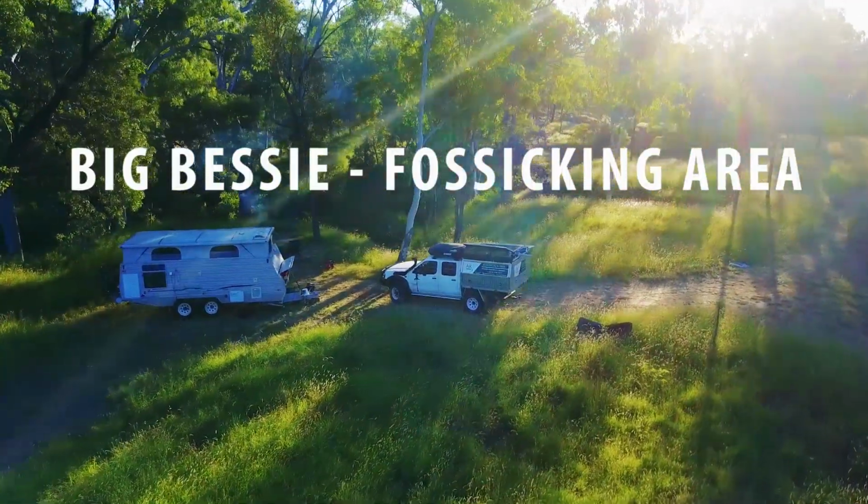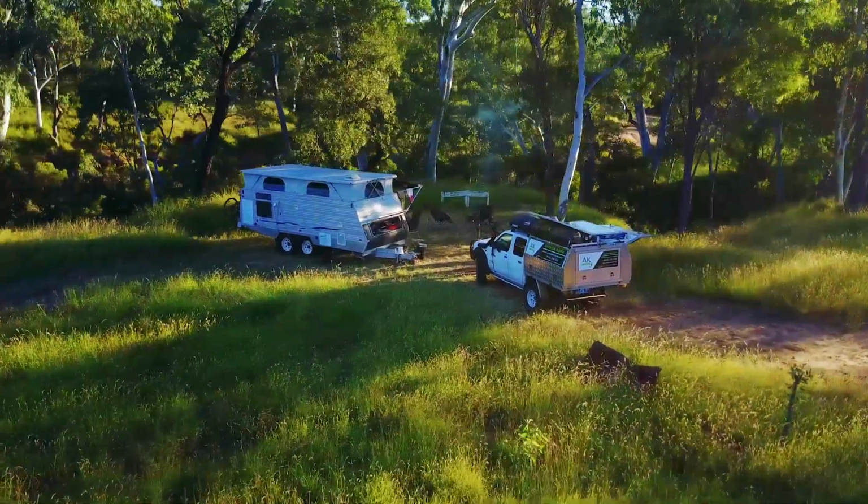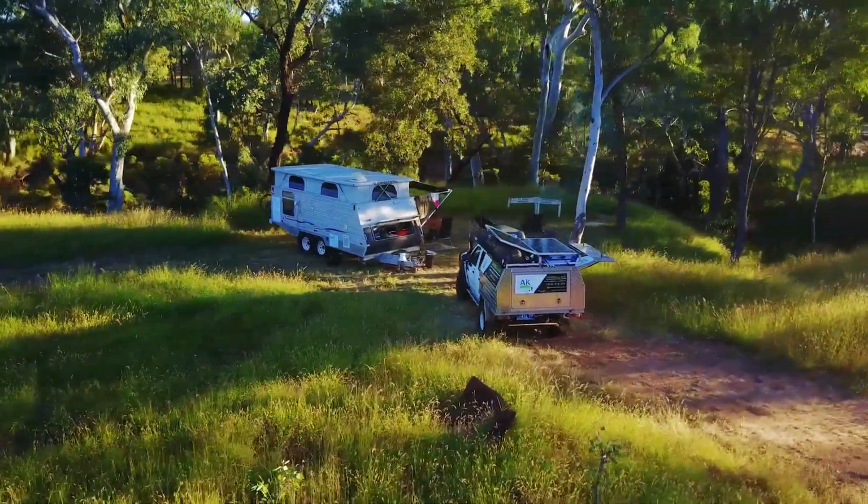So Big Bessie was our new camp spot, a designated fossicking area. You did need to buy a permit online, but it wasn't much. Ours cost us less than $20.